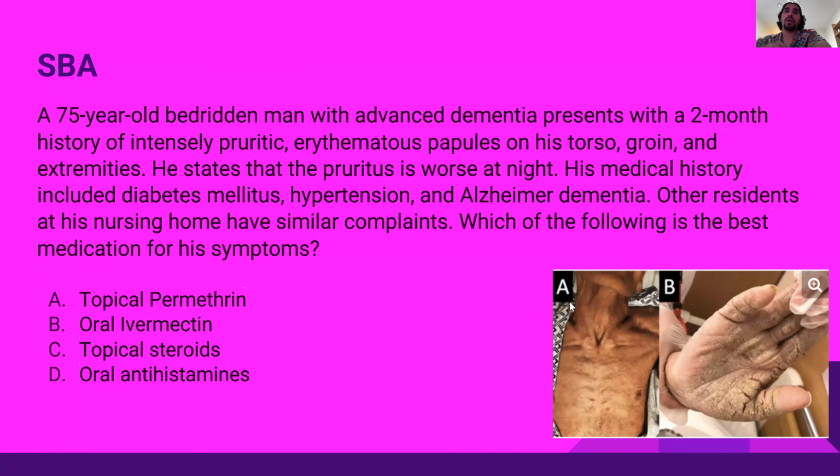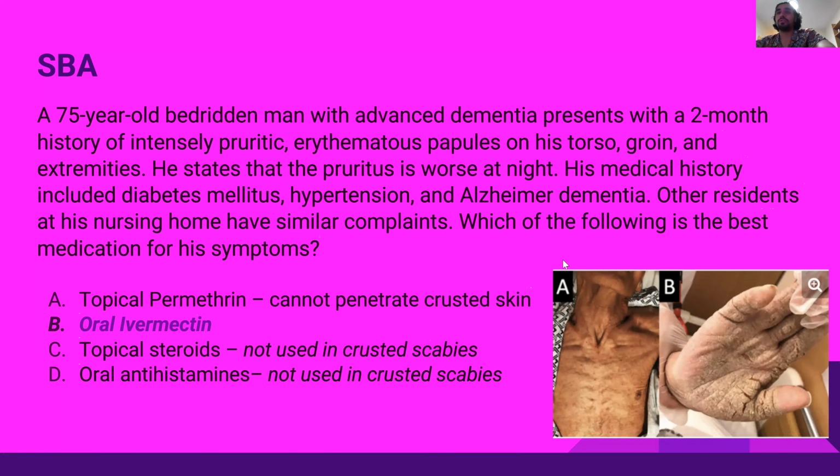Okay, so next question. So a 75-year-old bedridden man with advanced dementia presents with a 2-month history of intensely pruritic erythematous papules on his torso, groin, and extremities. He states that the pruritus is worse at night, and his medical history includes diabetes mellitus, hypertension, and dementia. Other residents at his nursing home have similar complaints, and which of the following is the best medication for his symptoms? And the answer for this is B, oral ivermectin. And we'll go into the reasons why.